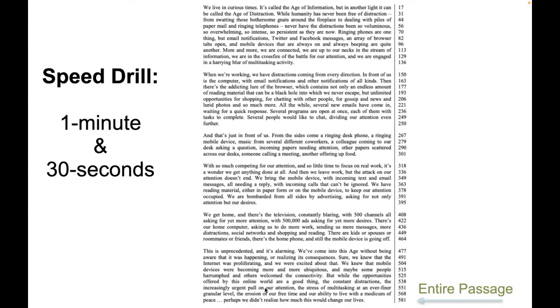Even the material down here that you probably haven't read yet, I want you to skim all of that too. Go through it faster than usual. You will notice that your comprehension is going to drop like a rock. That's okay when we're doing these drills. In a little bit, we'll focus on comprehension, but right now, I want you to fly through this material, go faster than usual. You've got a minute and a half to get to the very, very end.